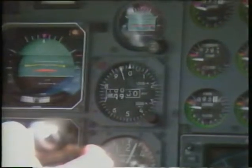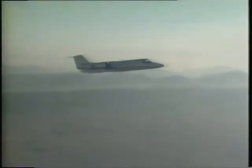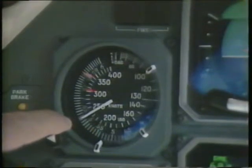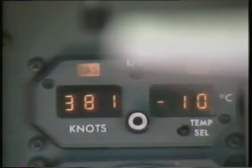The nice thing about reaching 10,000 is you can accelerate above 250. Boy, look at that acceleration. Flight level 200. As we leave 26,000 feet for our assigned altitude of 37,000 feet, the indicated airspeed is still 250. The Mach speed is 0.62 Mach, and the true airspeed has increased to 380 knots.